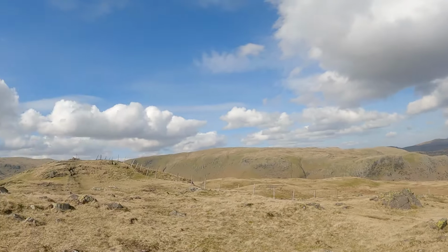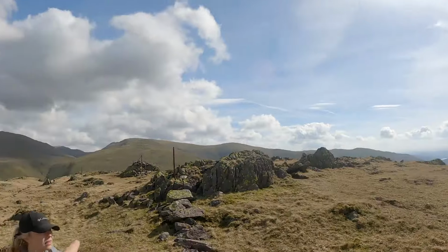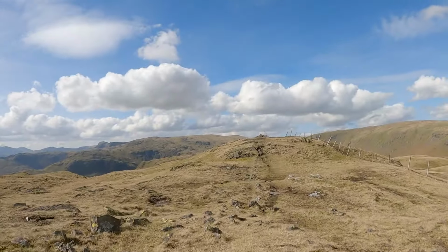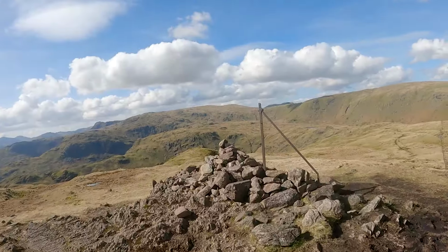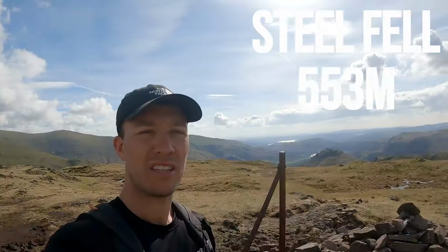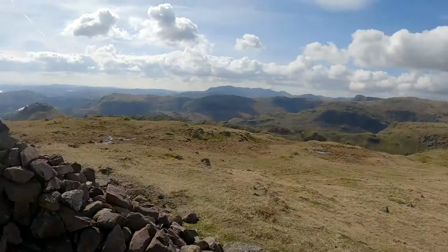Unbelievable, man. And there's your summit there, just by the fence post. You can see there's one very similar, but that is the summit, the second one along. Looks exactly the same, actually. First Wainwright bag, Steel Fell. Steel Fell, 553 metres, or as it's also known, Dead Pike. Well, first one of the day. Felt a little summit, this one.